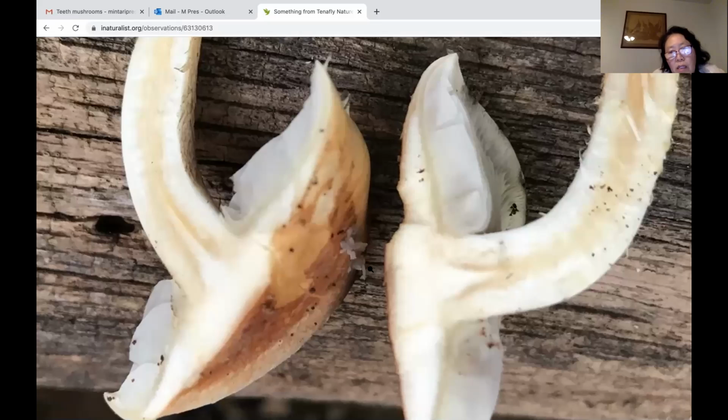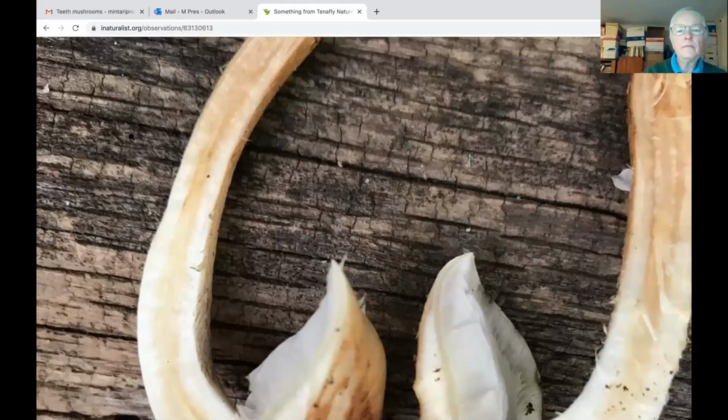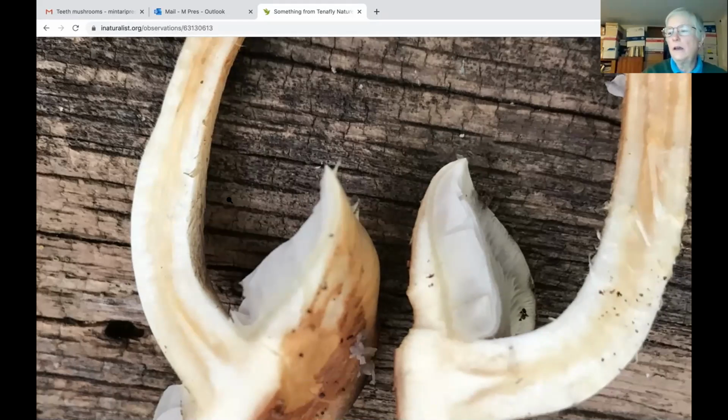So Marisol and Dorothy have both pointed out it's a Hypholoma, a brick cap. Hypholoma. Okay. Is that the current genus on this now? Hypholoma sublateritium. Yeah, okay.